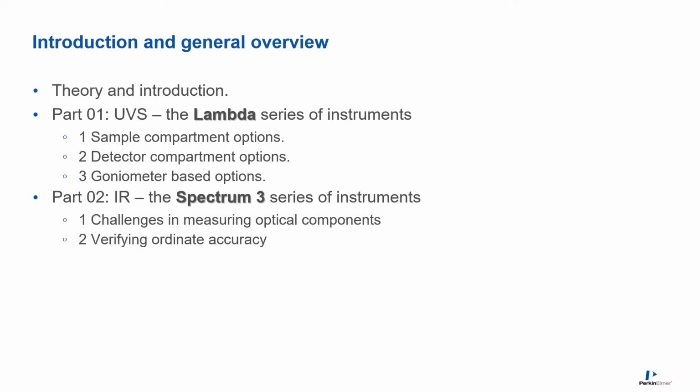And just to be clear, the two ranges of instruments highlighted here for the two wavelength regions of interest are usually referred to as the Lambda Series and the Spectrum 3 series.